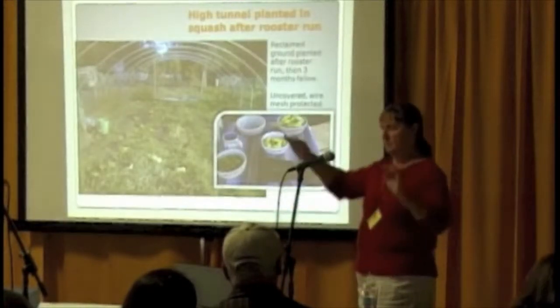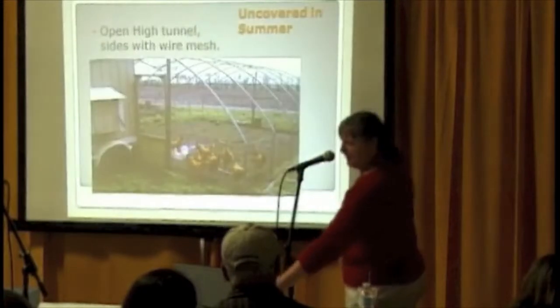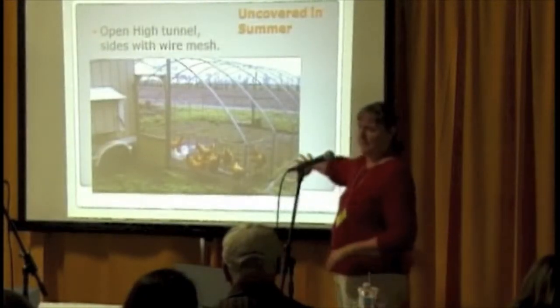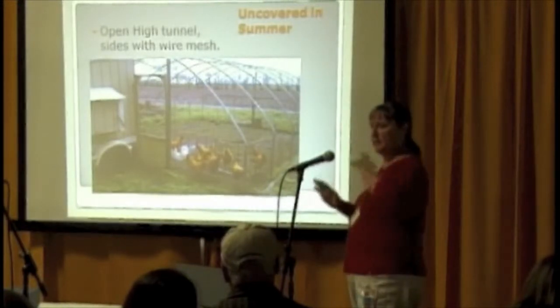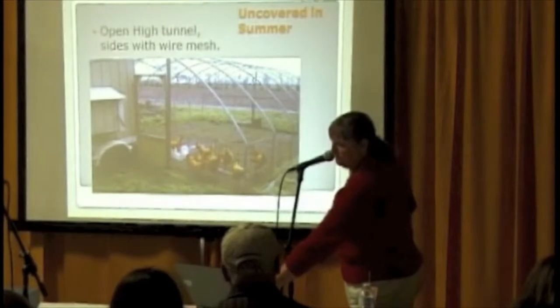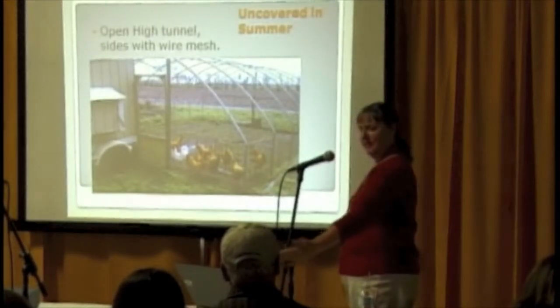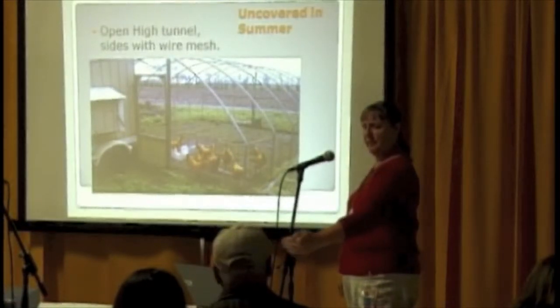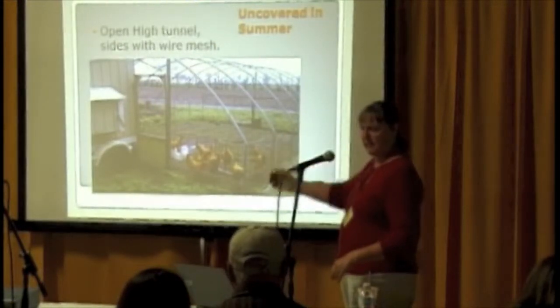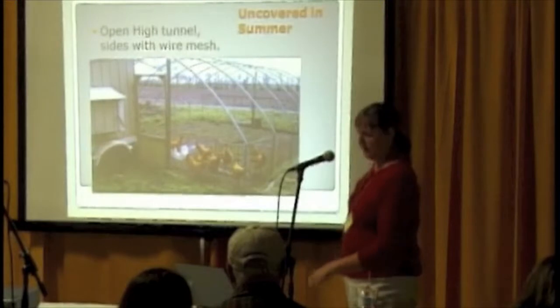It's wire covered. Sorry. You can see it better down at the bottom. But it is wire covered, and then it's got chicken wire over the top of it. And then this is the other side view of the mobile chicken house, and this is the egg layer box on the side that flips up to gather the eggs.